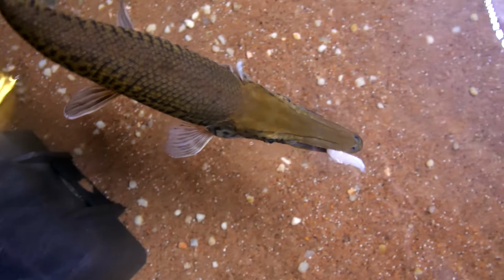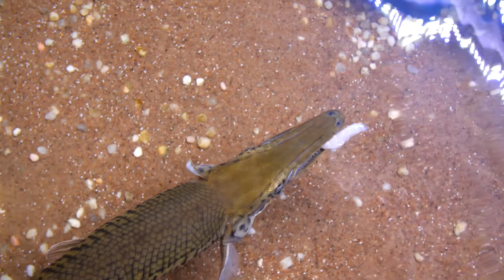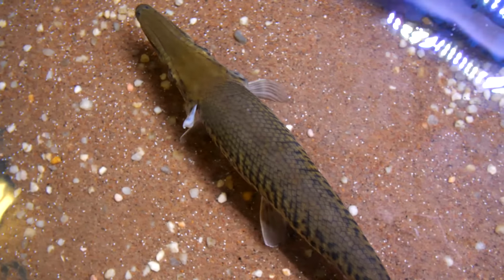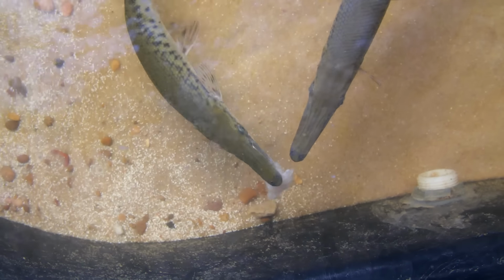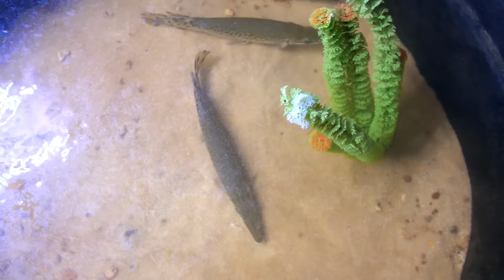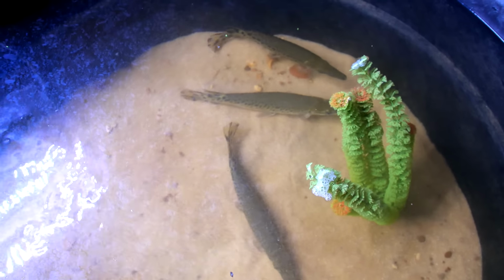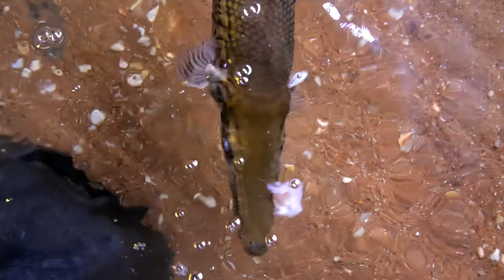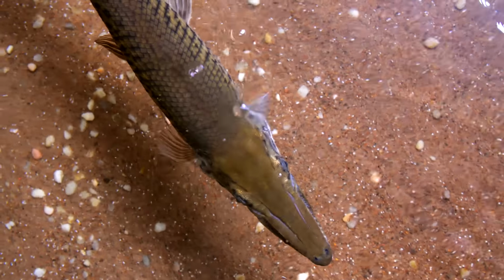Sometimes he's really gentle, and then sometimes he's super aggressive. He's got some big teeth on him now. Oh, that other one tried to get it. So these guys in this tank are about 5 months old. All right, I got one last piece of tilapia. He almost bit me again.